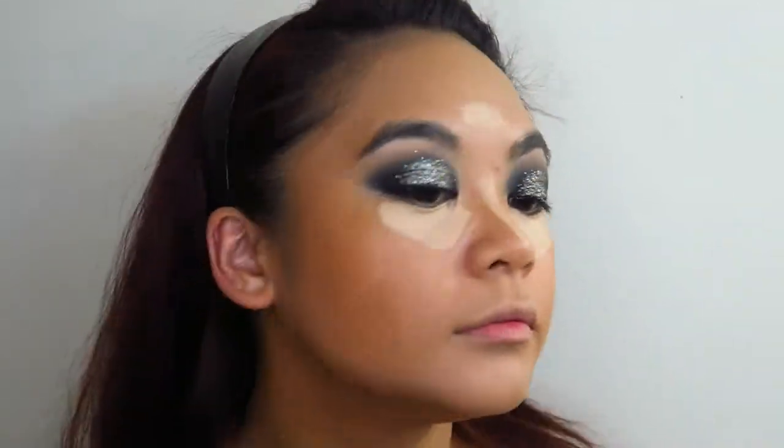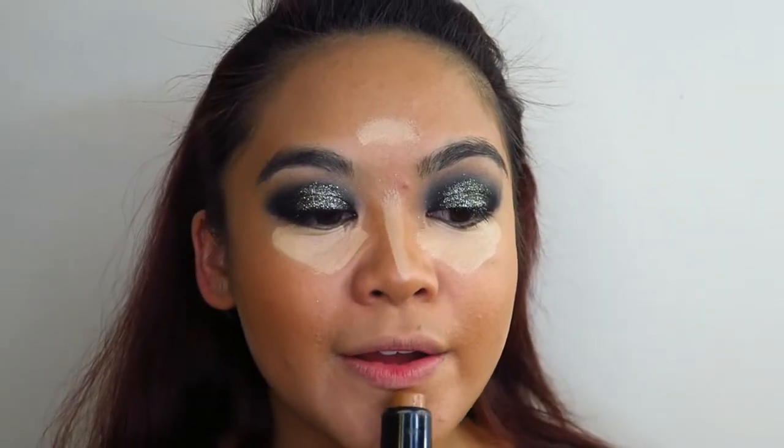Concealer and highlight, I'm going to be using my Maybelline Age Rewind Concealer. Oh, I forgot to contour under my lip as well.